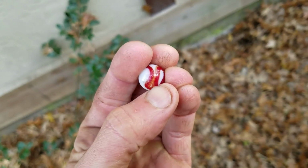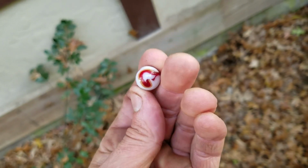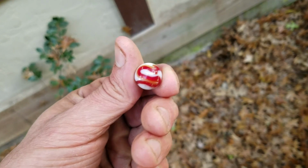But look at it, there's stuff adhered to the marble. I gotta soak this one some more. Little bit of rust, but this is just mint. There's no dings on it. That's beautiful, huh? I like that. I'd call it a Cairo snake. You can see the snake in the S right there.